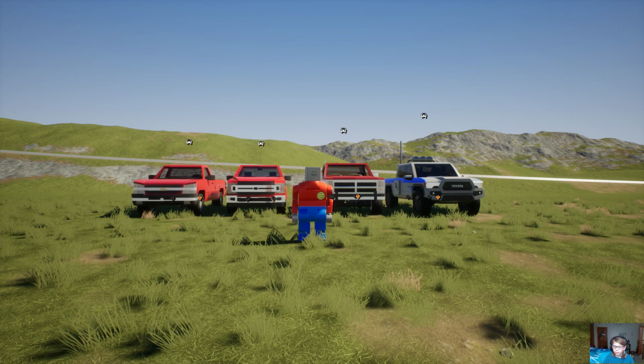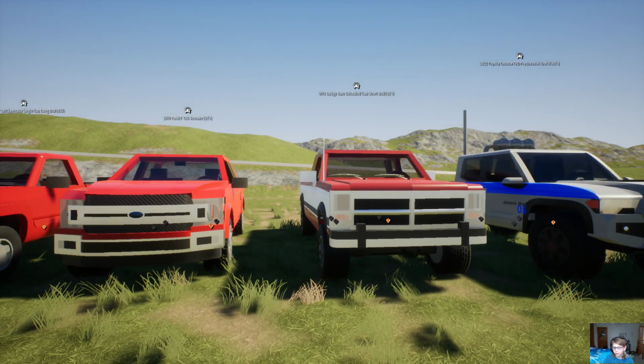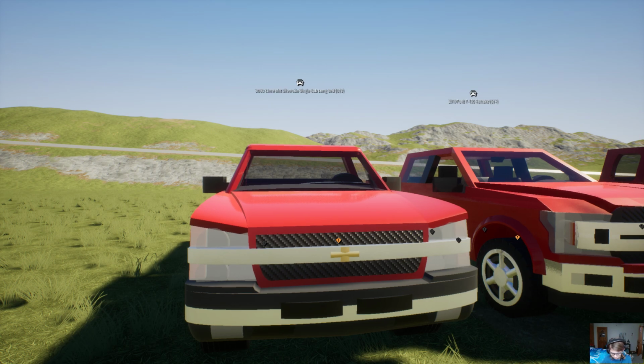Today we are playing Brickrigs, and as you can see, we have another truck testing. This is part two. This is not really part two, but this is what truck company is best. I'm also going to turn down my volume because it's loud.